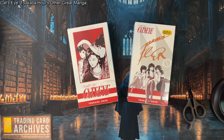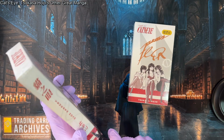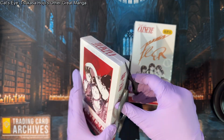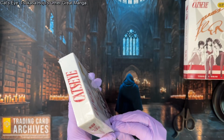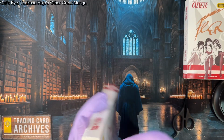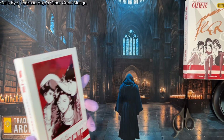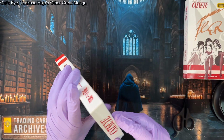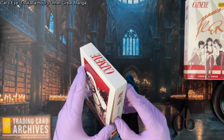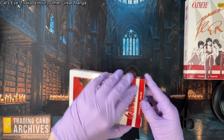I'll let you know that each box has 5 packs, and the packs have 3 cards each in them. So you're going to get 15 cards out of each of these boxes, which is pretty good considering you're only paying maybe $6 or $7 for a box when you break it down. It's actually a really good deal. And then you'll see that the art style or the card quality is just incredibly high.